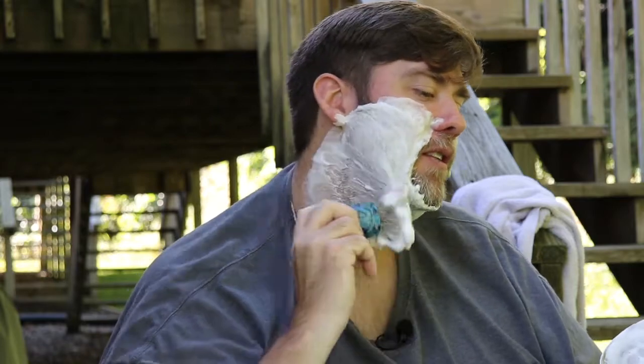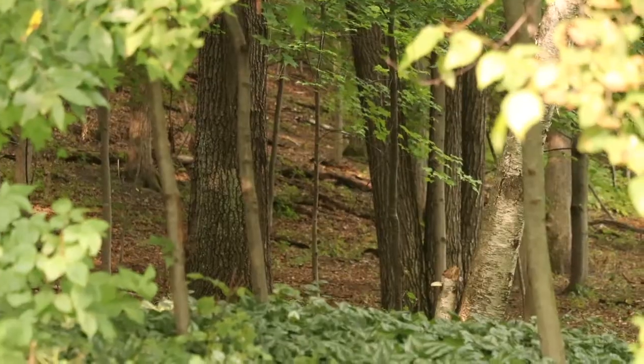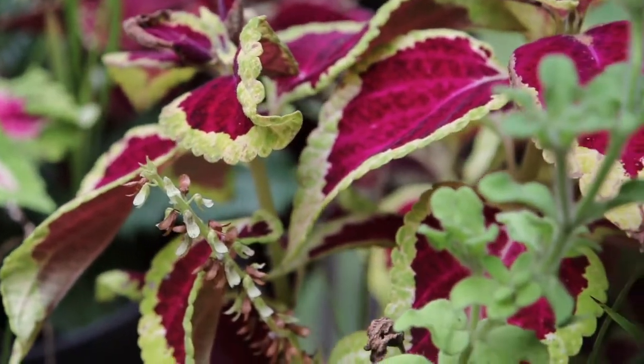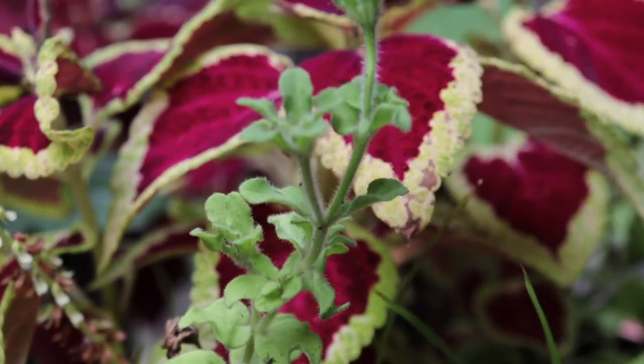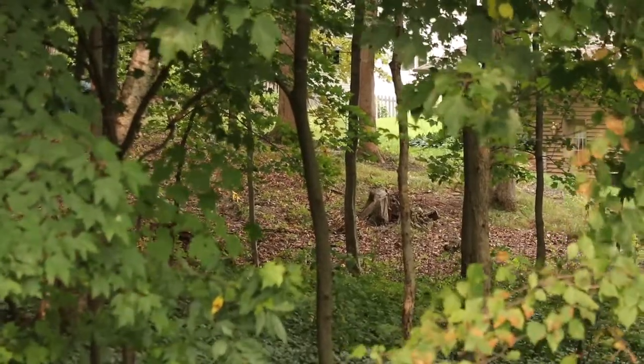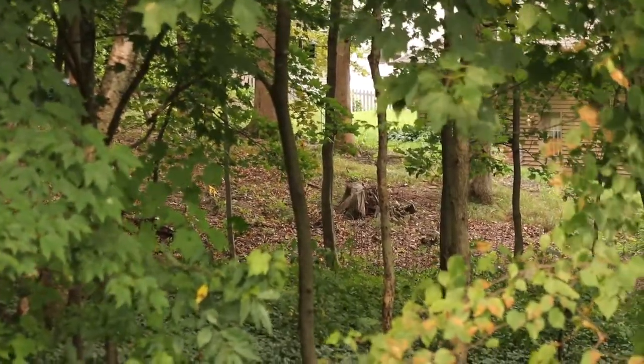Fresh air. This is beautiful. I love the outdoors. I love camping and grilling outside and playing golf and hiking and bike riding and motorcycle riding. I love being outdoors. I honestly do. It's very calming to me to be outdoors.